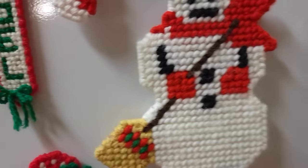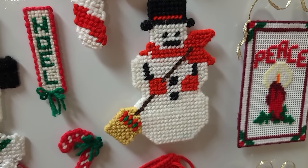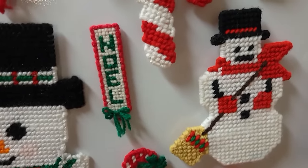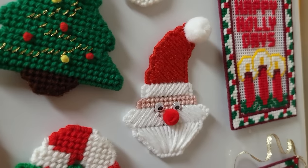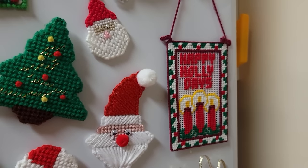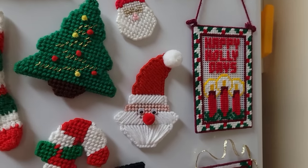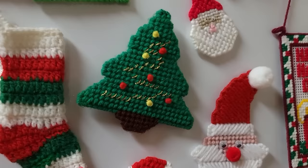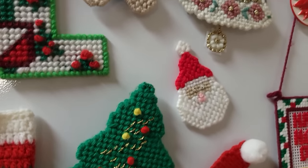The candle, and this was sweet. I was happy finding the snowman. Little candy canes, another Noel sign, another candy cane, a different looking funny Santa. Happy holidays. That's pretty. I'm up against the shelf here, so I don't get over in the corner too far easily. A nice little tree.